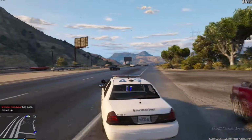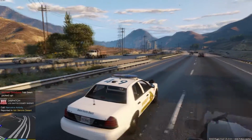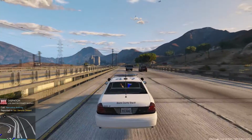I guess it'll be code 410-8. We're gonna head back to our spot and see what else we can get into. Narcotics activity. Not taking that, because it's not traffic. We're only taking traffic calls.